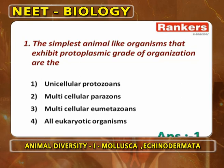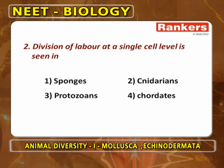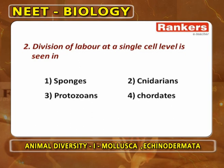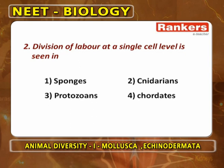Now, we move to the next question. Division of labor at a single cell level is seen in. As we observe the organisms, they are broadly classified into 2 categories: unicellular organisms and multicellular organisms. In unicellular organisms, the body is made by one cell. What type of body organization is seen in unicellular organisms? That is protoplasmic grade of body organization. Here, what is the question? Division of labor at a single cell level is seen in.